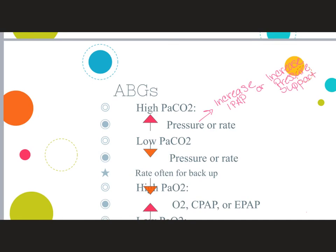If you have a low PaCO2, you want to do the opposite. You want to decrease pressure, so IPAP, or the rate. Now, if they're triggering their own breaths and they're over breathing your rate, decrease that rate. That's going to be more imperative on mechanical ventilation. We want to adjust the pressure because adjusting the rate may not work on non-invasive ventilation because that rate is often for backup.